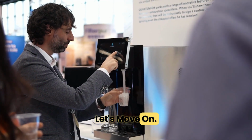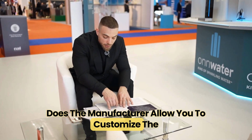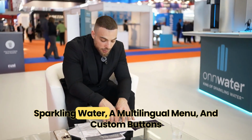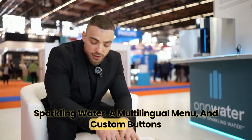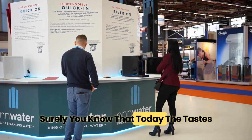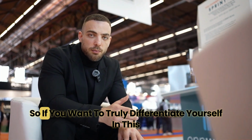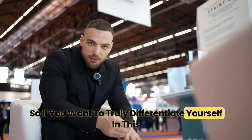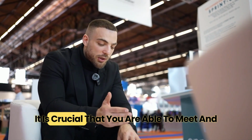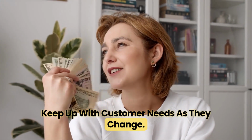Let's move on. Does the manufacturer allow you to customize the functions to meet your customers' needs, like slightly sparkling water, a multilingual menu, and custom buttons to help you stand out? Surely you know that today the tastes of end customers are constantly changing. So if you want to truly differentiate yourself in this market, especially if you rent water purifiers to end users, it is crucial that you are able to meet and keep up with customer needs as they change.